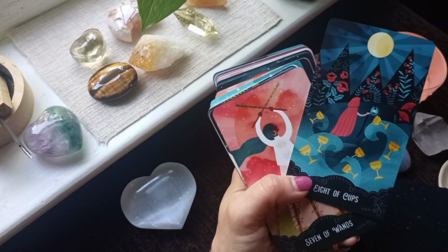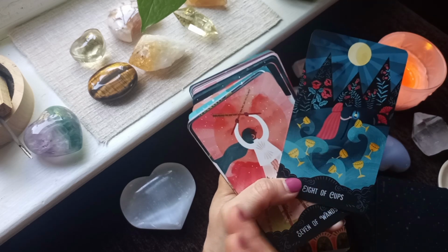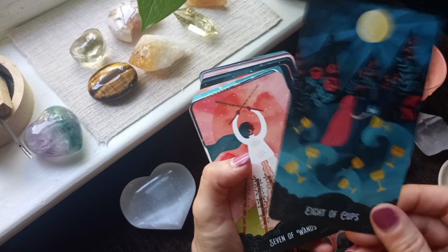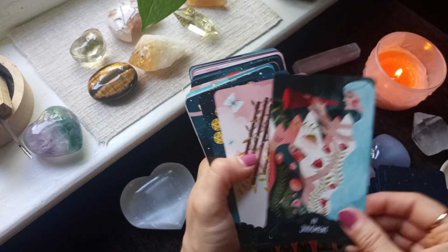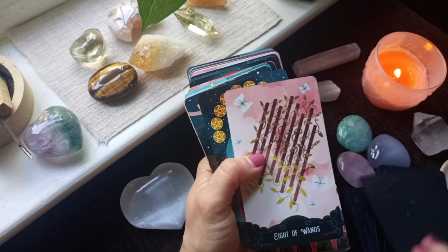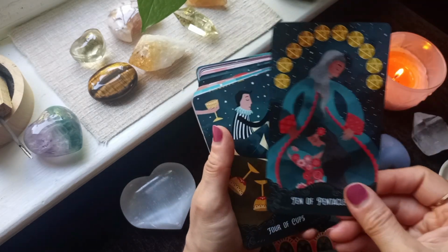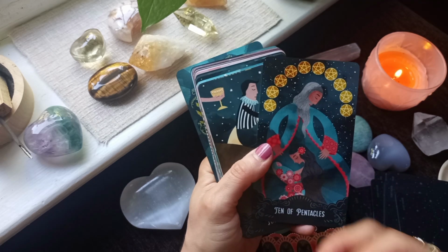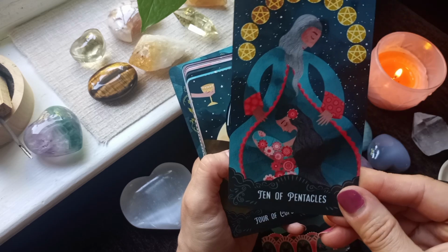This is definitely a scene where you're emotionally disconnected from all this because you're completely drained. Seven of Wands, the Judgment card. Eight of Wands. So this is not just a pretty deck. It really observes the tradition. The Ten of Pentacles.